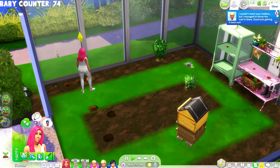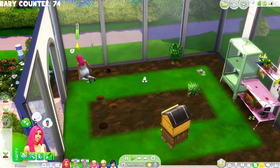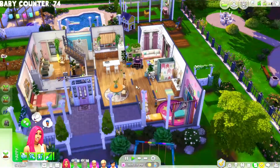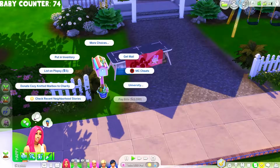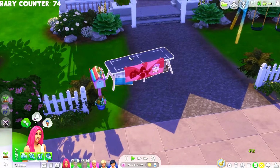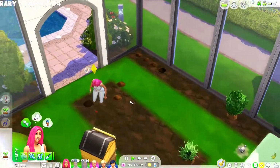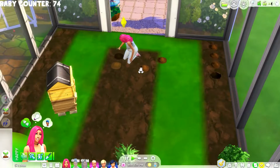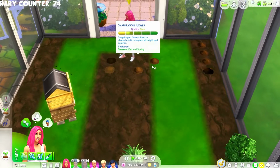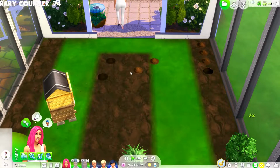I couldn't reach your mailbox, but I managed to throw mail in there. Oh, are we going to need to move the mailbox? You can't get to it? Okay, let's get the mail after we've got all of these done. Oh, we're going to need to move these around. Okay, let's get the last one planted. She really made a mess in this garden. 1, 2, 3, 4. Okay, let's sort these.